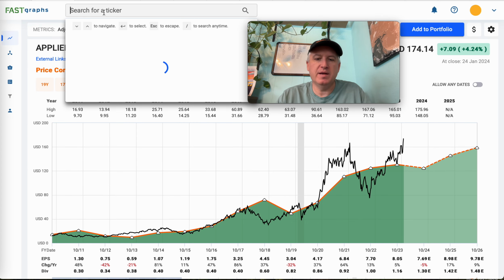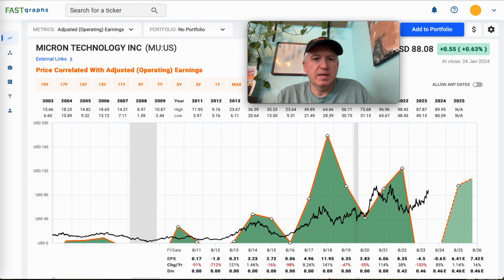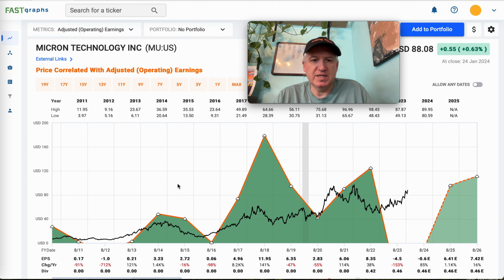If we look at Micron, which I'm long now, it has more exaggerated ones that we can actually see here. So again, we have the same pattern with higher highs. This was a little bit of a fluky high, but here's a high, and the next high is higher. The low lasted almost a couple of years, and this low didn't even last a year.